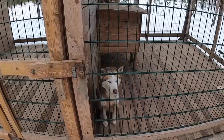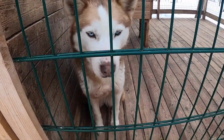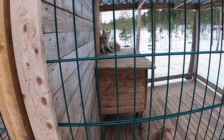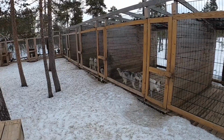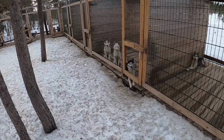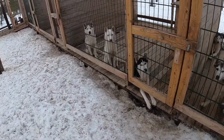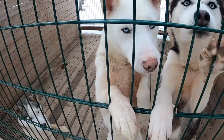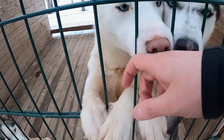Now we're going to go and actually see some huskies up close, pet them I think. So these are Siberian huskies, bred on site. They have about 10 or 12 of them when they're pulling the sledges, but look at these three staring at me. Hello.